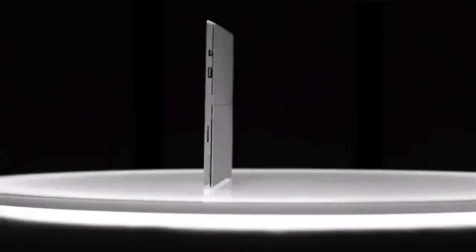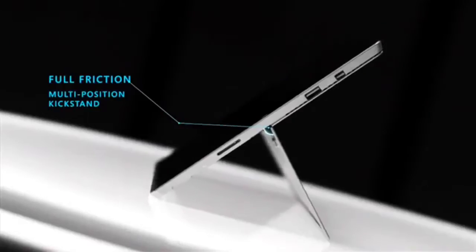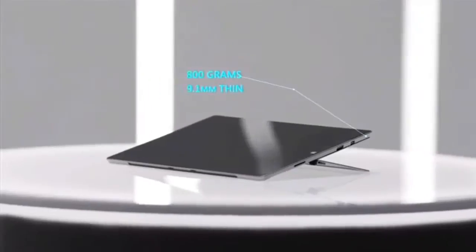So this guy is thinner and lighter than the two previous generations, despite having a 12-inch display and a higher resolution display. The new kickstand makes it easier to set up, and the keyboard cover remains one of the best in its class. It is optimized for a digital pen if you want to use a pen.